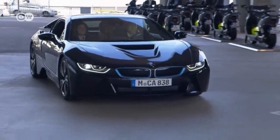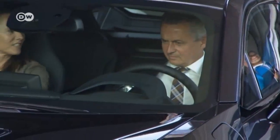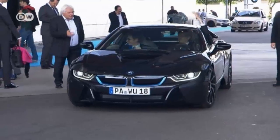This happy owner says he feels like it's Christmas. The smell of the leather, he says, is like the smell of the candles on Christmas Eve. He's happy he bought the car. The public premiere took place at the BMW World facility in Munich, where the very first 8 i8s stood ready to welcome their new owners.